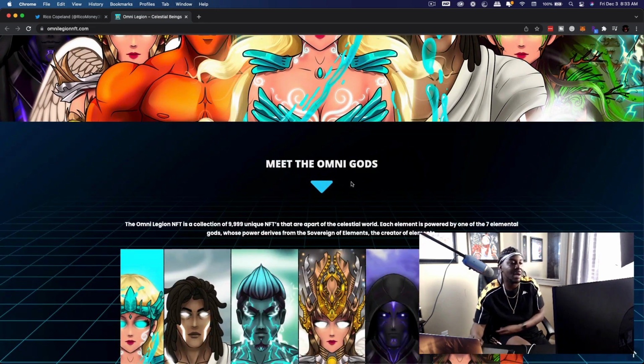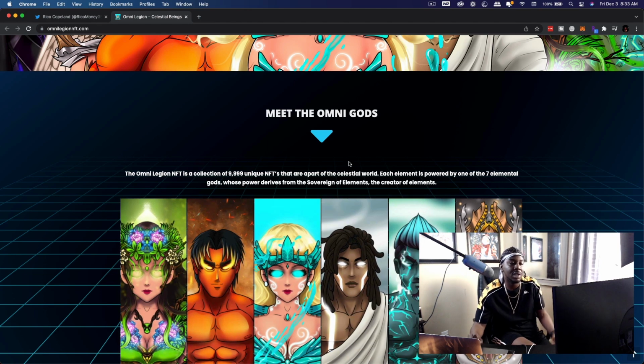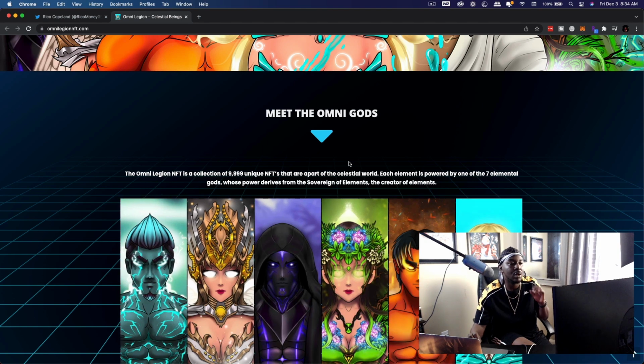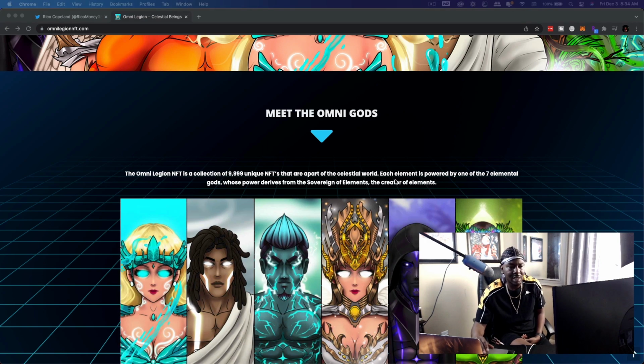So meet the Omni guys. The Omni Legion NFT is a collection of 9,999 NFTs that are a part of a celestial world. Each element is powered by one of the 7 elemental gods whose power derives from the sovereign of elements, the creator of elements. Okay, so they kind of getting deep on this one.